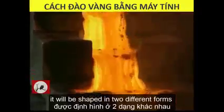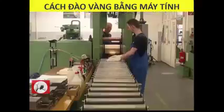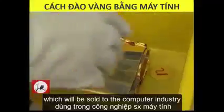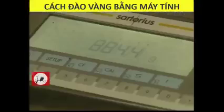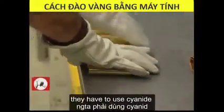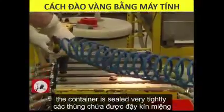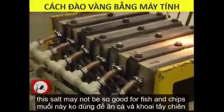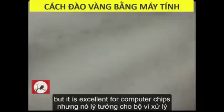It will be shaped into different forms that have a variety of uses. These sheets can be used to make gold salt, which will be sold to the computer industry. To create the salt crystals from the sheets, they have to use cyanide, which is highly poisonous, so the engineer makes sure the container is sealed very tightly. This salt may not be so good for fish and chips, but it is excellent for computer chips.